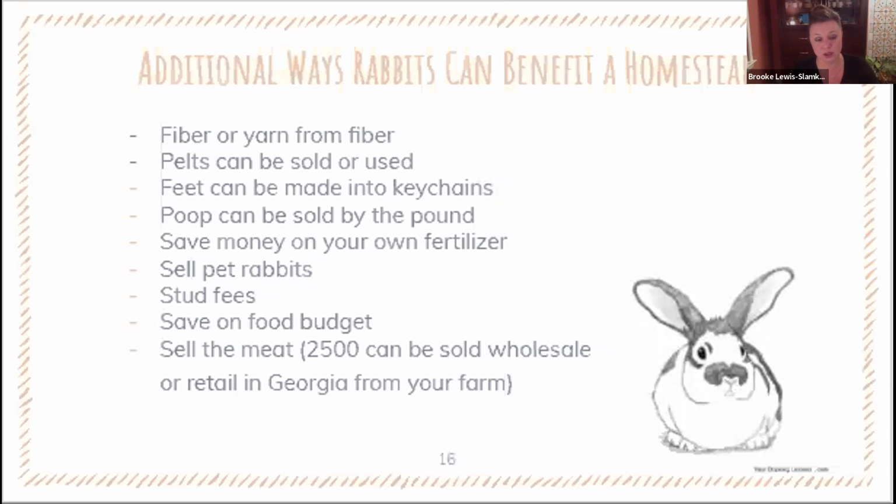So in the state of Georgia, it's crazy how the poultry industry has kind of skewed things. In the state of Georgia, you can process 1,000 chickens on your homestead before you have to go to a USDA processor. With rabbits, you can process 2,500 rabbits from your homestead before you are considered a big processor.